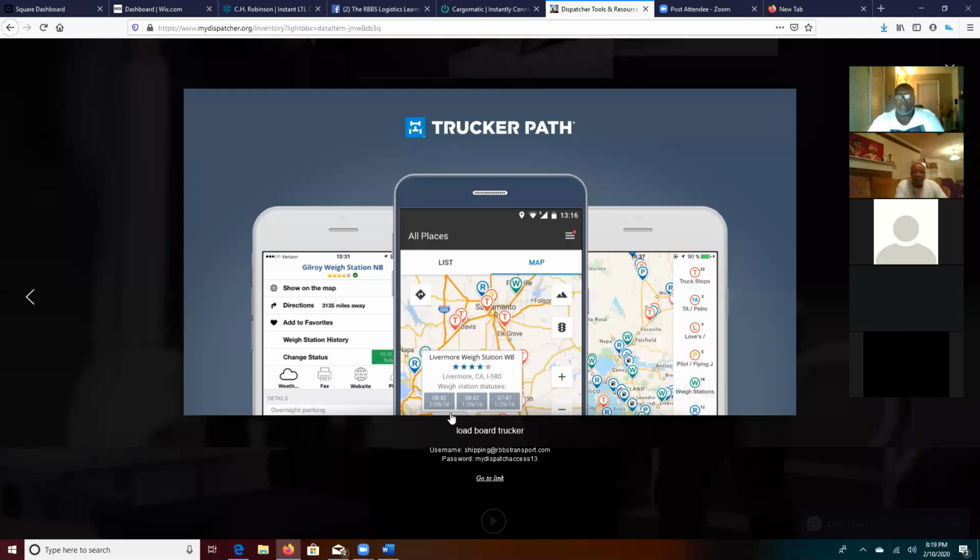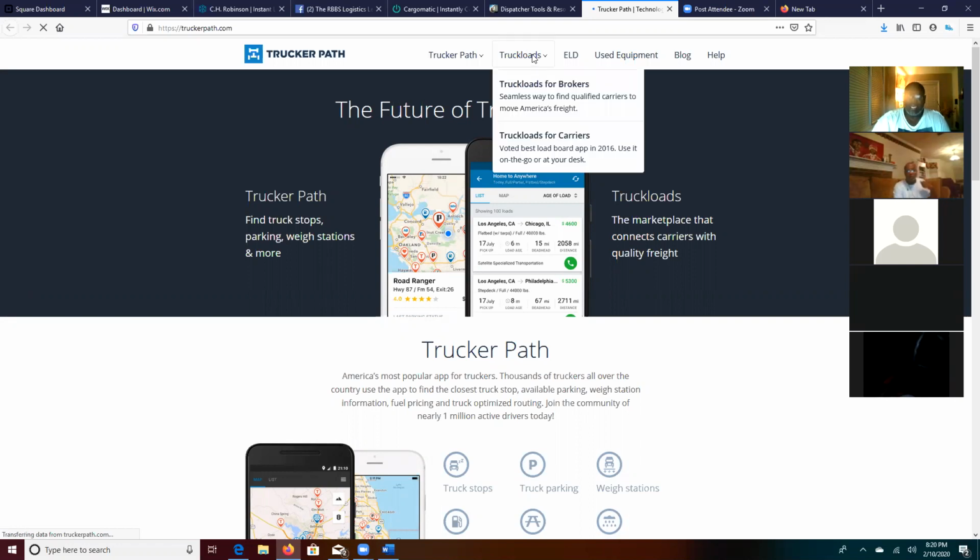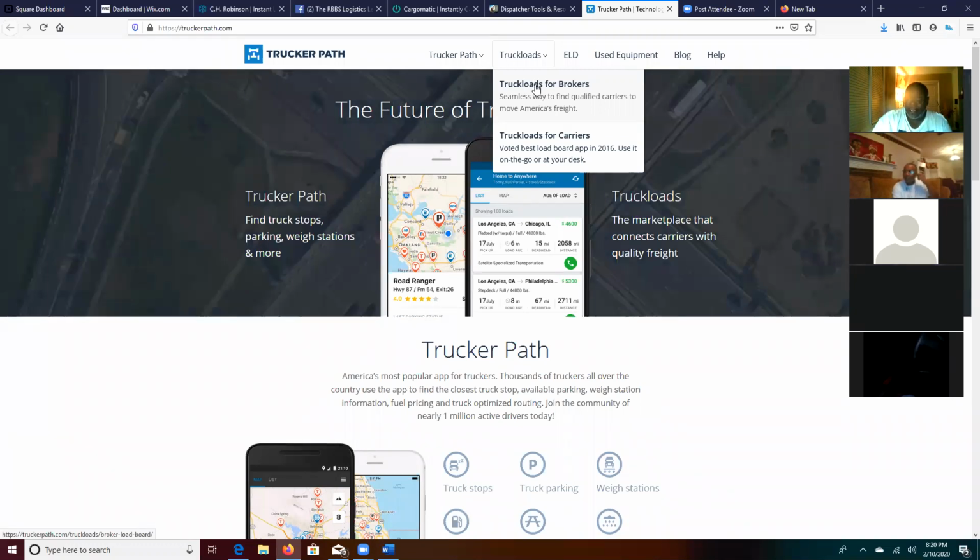But here's what she's talking about through Truckers Path. When you click on Truckers Path, you click go to the link, you pull it up, and depending on what you're looking for, it's going to determine which area of Truckers Path you're going to go into. So for those of you who don't know, if you are looking for truckloads, you go to truckloads right here. It says truckloads for brokers, seamless way to find qualified carriers to move America's freight. So that means if you're looking for trucks to move freight, you need to look here.